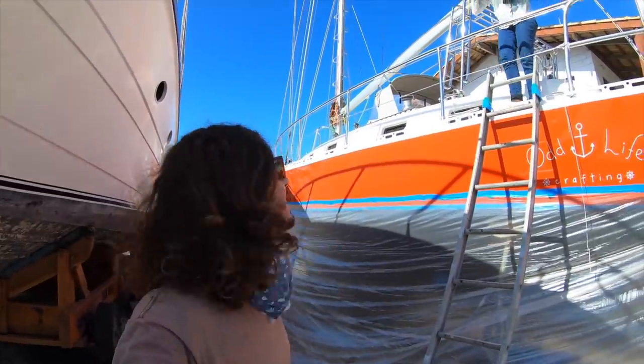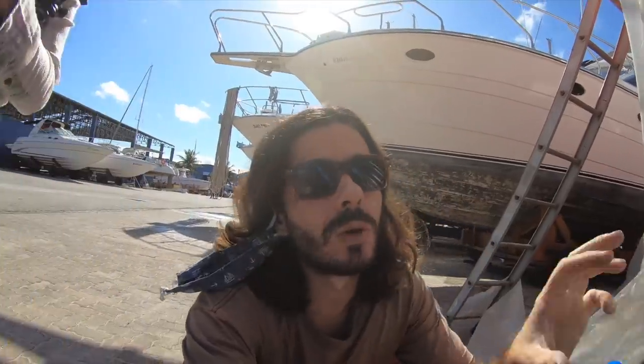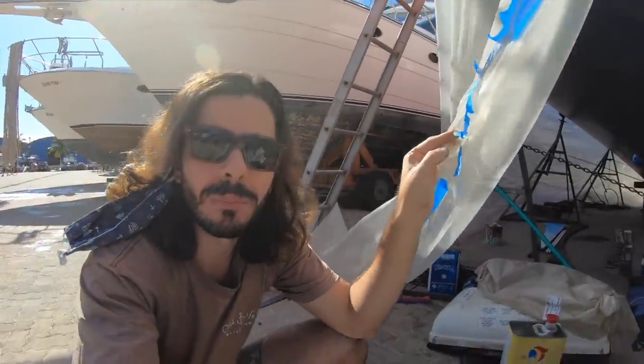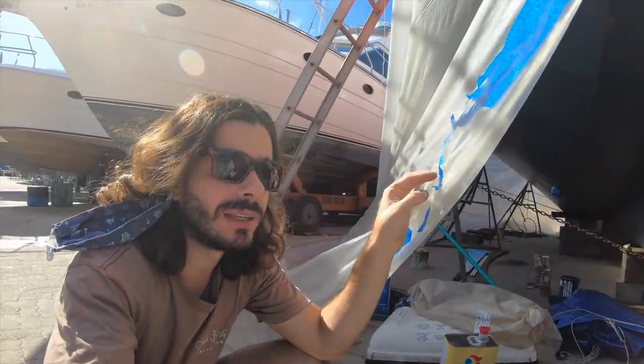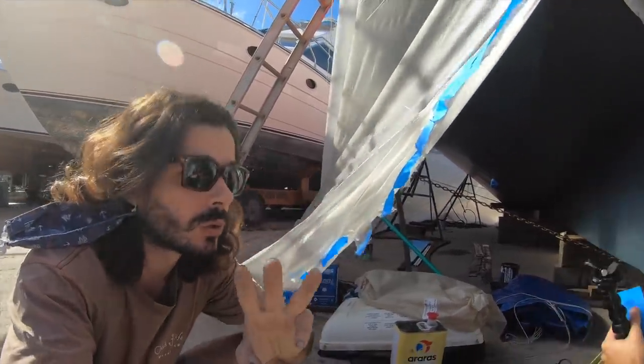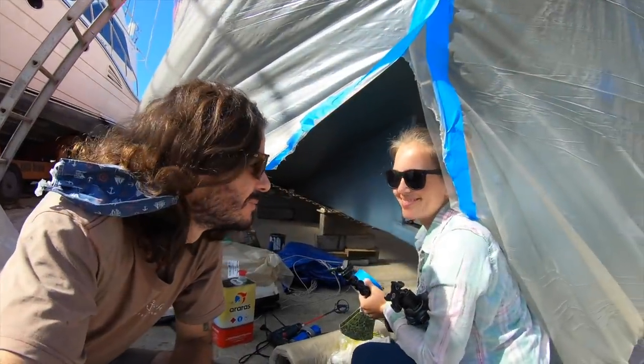I'm proud. Good morning. Day two of painting. The idea today is to roll this bubble up so we can work on the hull. And then we apply the second coat of anti-fouling. And then it depends on how the day goes. If it's really warm, by the end of the day, we might apply the third coat already. Getting really close. Yeah, let's do it.